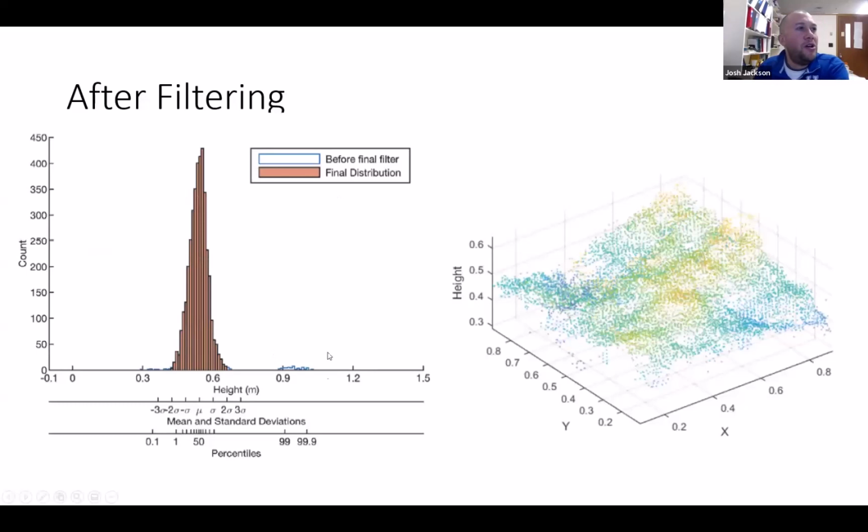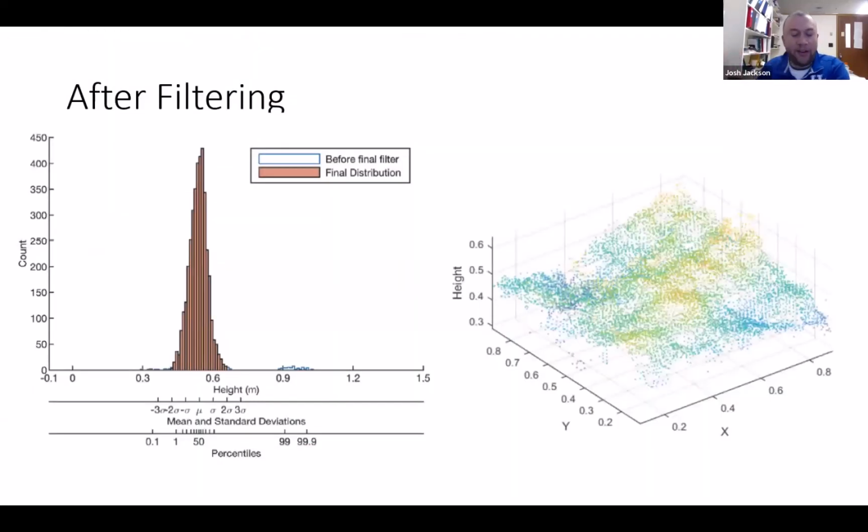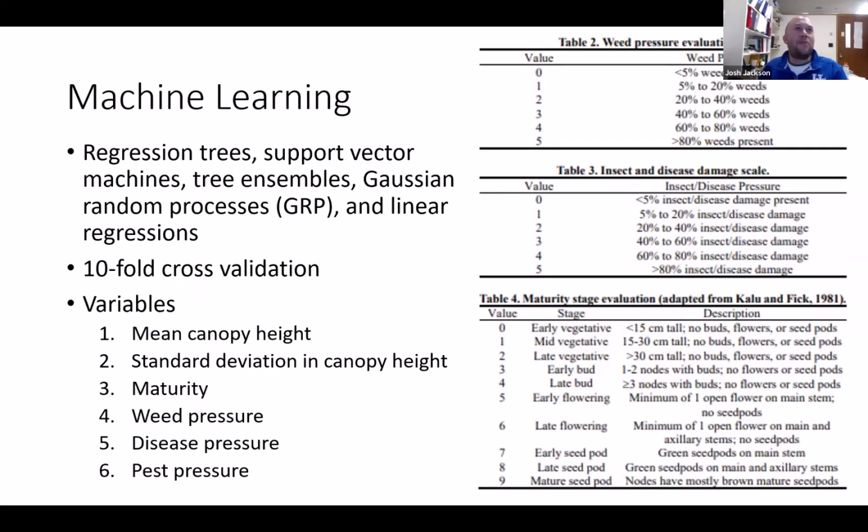And so we did some filtering. You saw in the image where some of the alfalfa was on the quadrat itself. We were able to remove that with some filtering, and then finally, shown on the right here, we get the surface of the alfalfa within that quadrat. From that, we used some machine learning to get our estimation. We used the variables of mean crop height, standard deviation of that crop height, and maturity, going from early vegetative to mature.